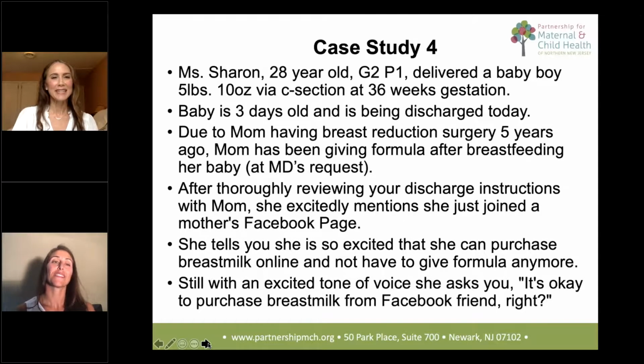So case study number 4, Miss Sharon is a 28-year-old G2P1, who delivered a baby boy, 5 pounds 10 ounces, via C-section at 36 weeks gestation. Baby is 3 days old and is being discharged today. Due to mom having breast reduction surgery 5 years ago, mom has been giving formula after breastfeeding her baby at the doctor's request. After thoroughly reviewing your discharge instructions with mom, she excitedly mentions she just joined a mother's Facebook page. She tells you she is so excited that she can purchase breast milk online and not have to get formula anymore. Still, with an excited tone of voice, she asks you, "It's okay to purchase breast milk from Facebook friends, right?"